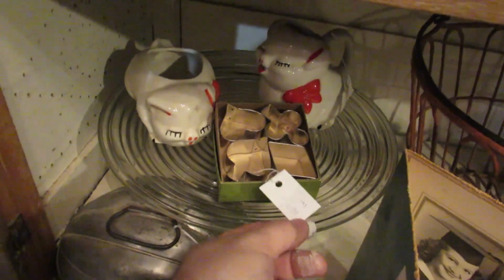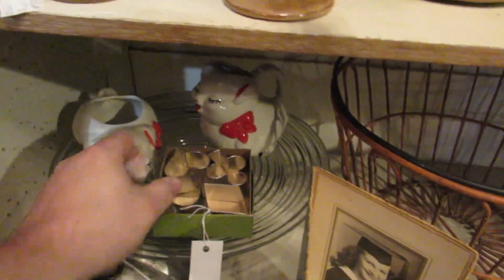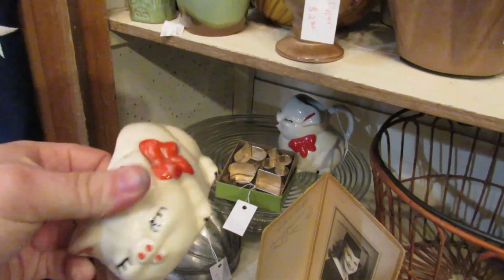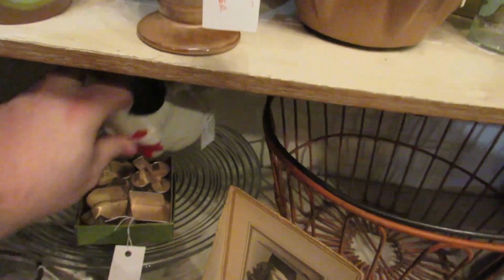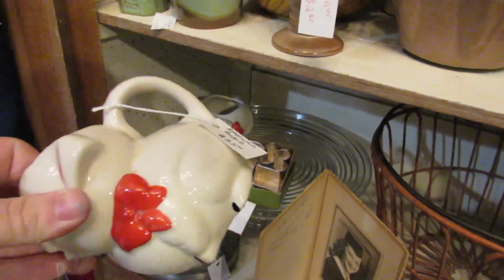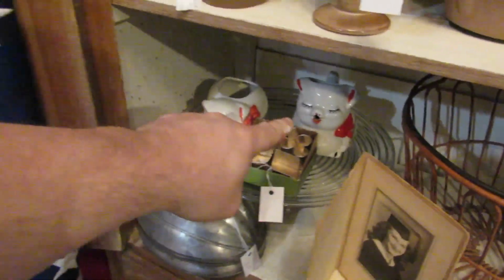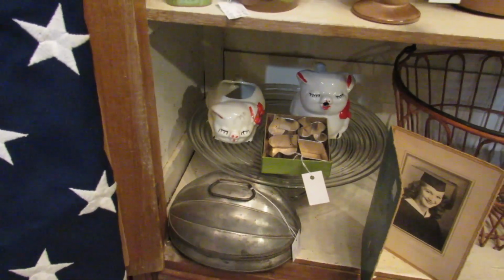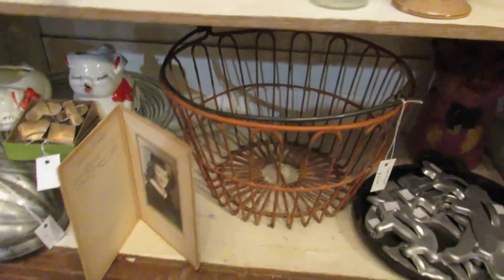Like this little box here, I've got $3 on that. And then this is something that I do have a little bit more on. Actually, that little piggy's head needs to be cleaned. But this is a piece of American Bisque. I've got $25 on the little creamer and sugar bowl or whatever they are. They're really adorable. Beautiful little fruit basket here, 25 bucks. If you've got some apples, you've got to collect.